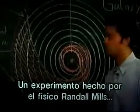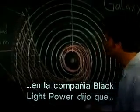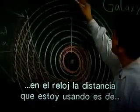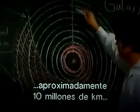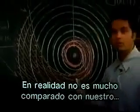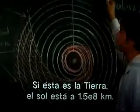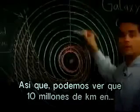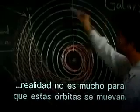One experiment done by a physicist named Dr. Randall Mills at a company called Blacklight Power, if we go into the microuniverse, assuming that on my galaxy clock here, the distances I'm using, the size of this clock is about 6 million miles across, which is not actually that large in comparison to even our solar system. If this was Earth here and the Sun is 93 million miles away, we can see if this is 6 million miles, it's not that big of an amount of space to be having these orbits moving through.